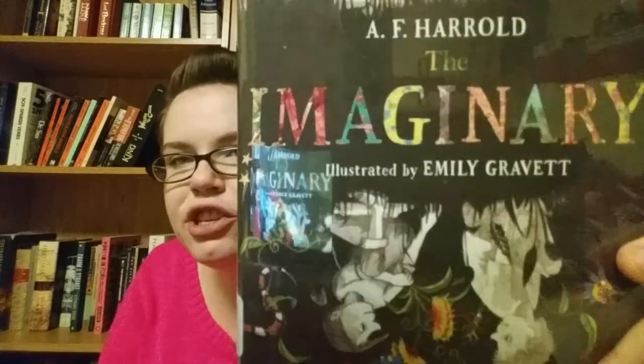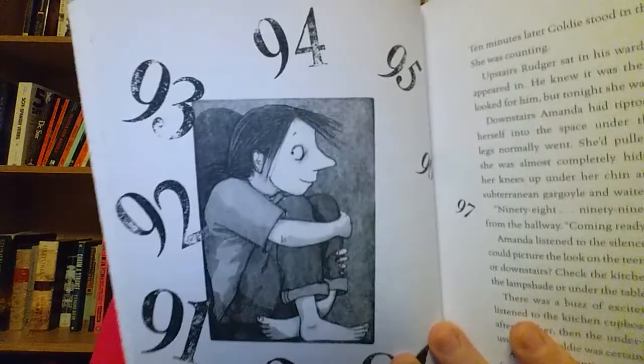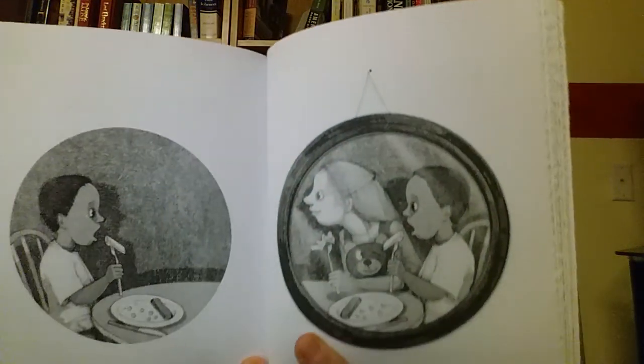The next one coming up is of a similar vein, but is for a younger audience. It's called The Imaginary. It's a middle grade book, and this is another one that's illustrated. This is about Amanda's imaginary friend, Rudger. Rudger is an imaginary, and one day a scary man shows up at Amanda's door and says that he is a hunter of imaginaries. So he is going to have to basically kill her imaginary friend. So her imaginary friend goes on the run, and she's doing her best to help him.